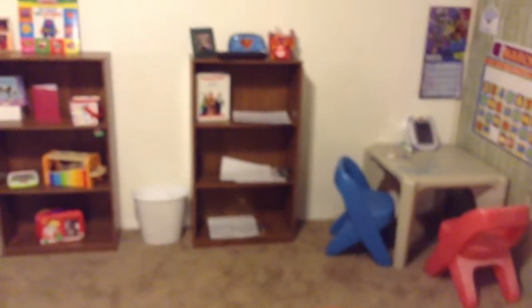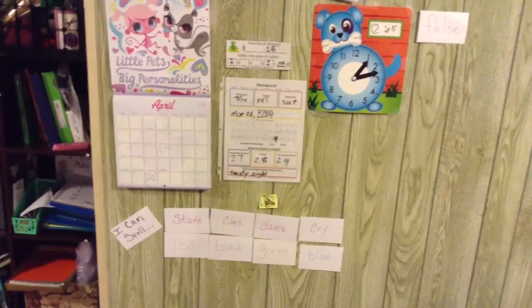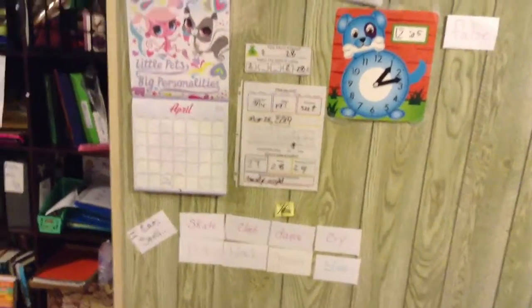And then as you can see, the 5-year-old, he not only has a bookshelf, but he also has this area. Now the chair and table wasn't there before, but when my son rearranged, he put it there. Usually my 5-year-old stands up to work on this calendar and weather stuff, and it's still blurry. Okay, let me see something here. Ha! I got the blur to go away.